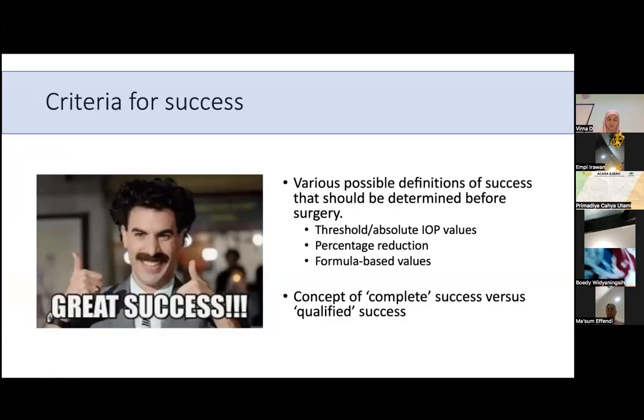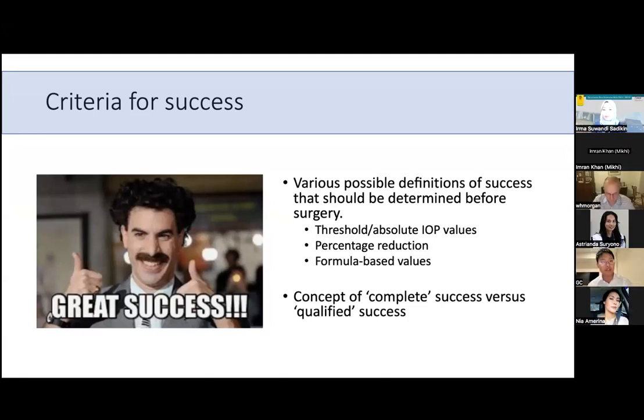All right, so we're just going to change track a little bit. Because this talk is about assessment after glaucoma surgery, one of those things that we have to be aware of is what we actually define as our criteria for success, so that we can pat ourselves on the back and say that we've done good surgery.